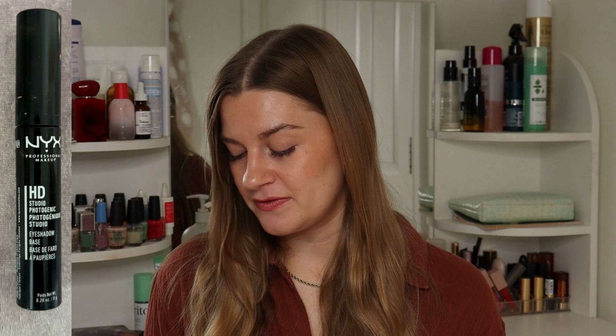But I did still want an eyeshadow primer because it is handy to have on those rare occasions when I do wear eyeshadow. So I bought my favourite eyeshadow primer, which is the NYX eyeshadow base, and I opened that at the very end of August. So that's the only eyeshadow primer I have. I only need 1. That is fine for me to stay at that.